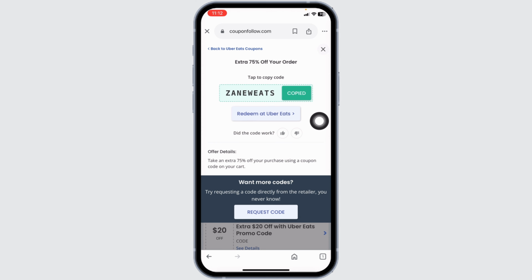You can copy the code. Make sure to check the expiration date of the code, whether it is valid or not. If it is valid, click on Redeem at Uber Eats. You'll be directed to the official website of it. Then you can log into your account, make your order, and use this code.